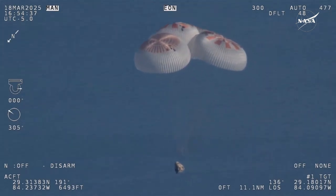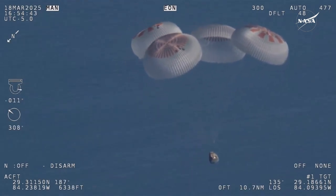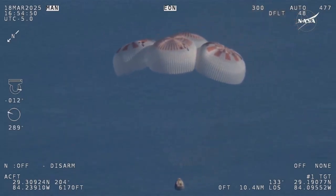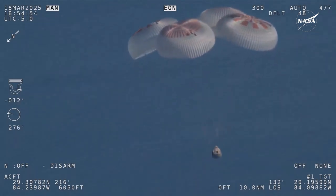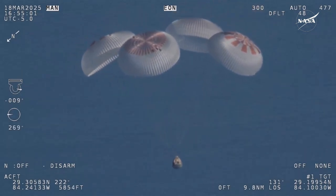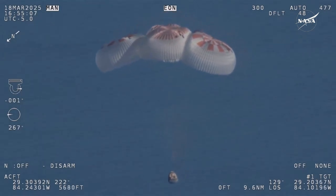Next Freedom, 1,000. We'll start to hear Commander Nick Hague. Copy, 1,000. As we heard right there, Commander Nick Hague will be calling out the altitude of the Dragon capsule from here on out. Landing in water is simpler and provides more margin against unlikely parachute issues. You can see those parachutes continuing to slow the Dragon capsule down.